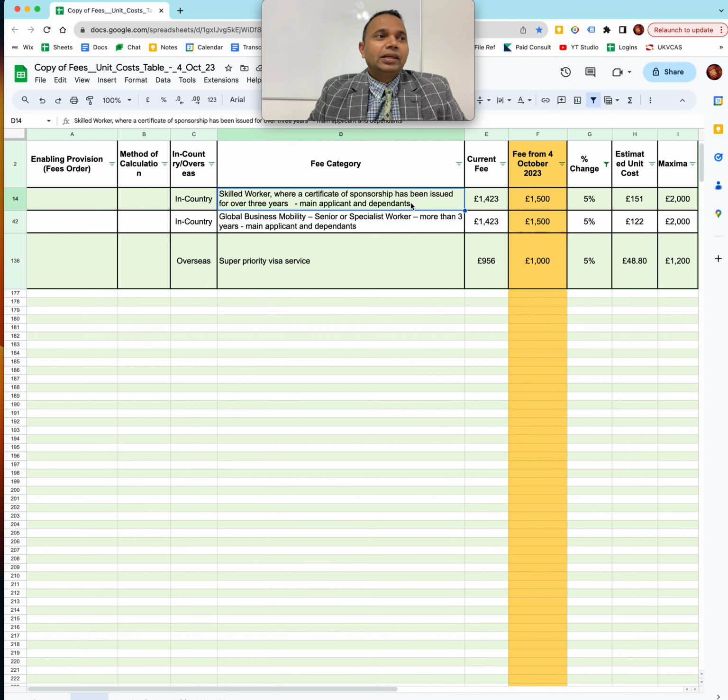It can be anything, 3 years 1 day up to 5 years. Usually people apply for 5 years. I've never seen 4 years or 3.5 years. It's either 5 years or 3 years. That is the common experience that I've seen. So from 1423 it is increasing to 1500. Not that much of an increase, just 5%.